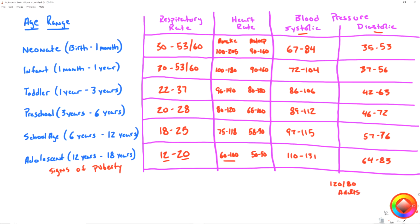Okay, so as we start to get older, our blood pressure, our heart rate, and our respiratory rate all start to either increase or decrease. With the respiratory rate and heart rate, they decrease. With the blood pressure, we increase it. And we finally get down to our adult vital signs down here, which are the ones that you guys should see and go, hey, I recognize that.